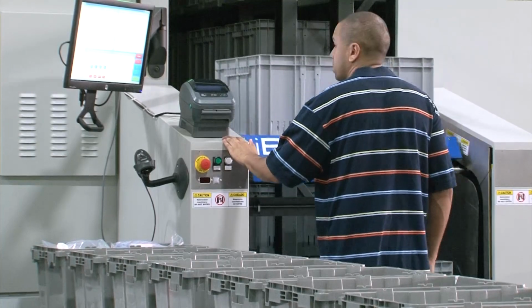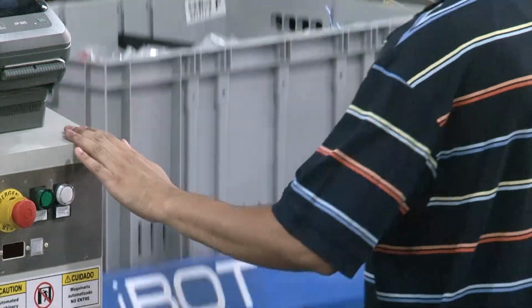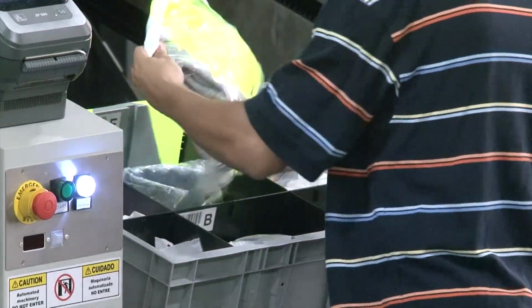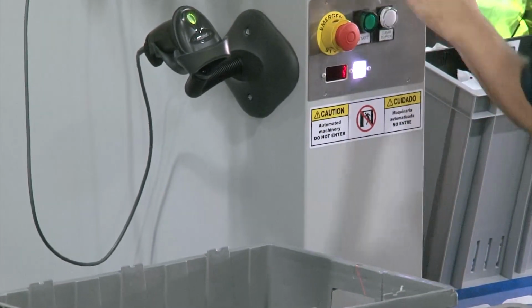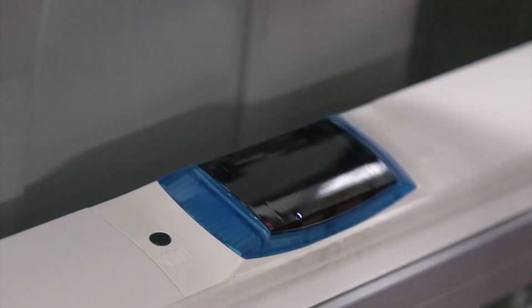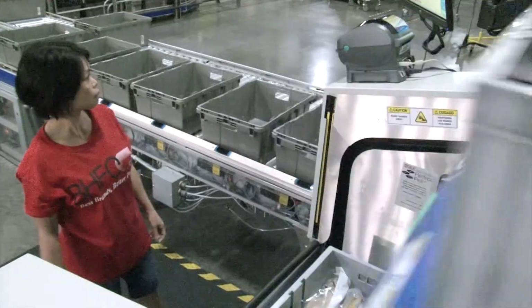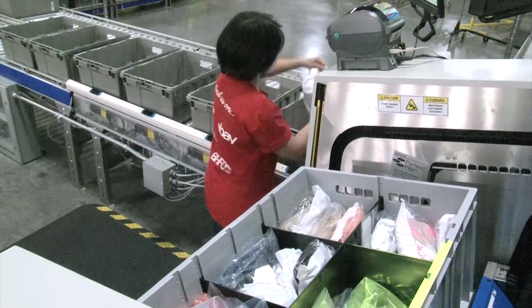Upon arrival at the station, the required product is displayed onto the adjacent screen. A light is also projected into the cell of the product tote, showing where the item is located. The worker picks the item and scans it to confirm the selection. Nearby, up to 4 order totes are staged to receive the products. Put-to-light technology is used to place the items into the proper totes. The system is easy for employees to learn and very efficient at processing orders.